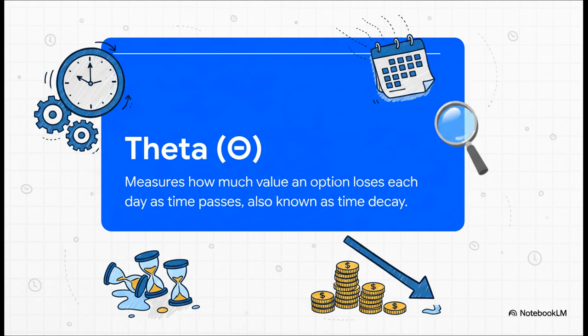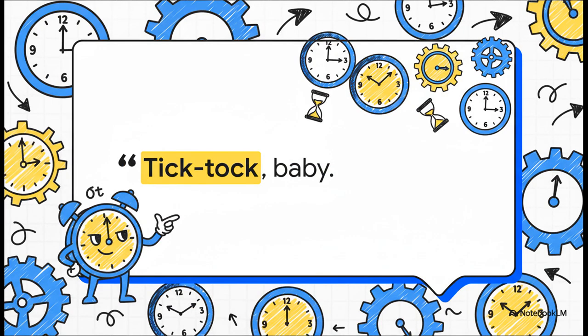Every single day that passes, an option loses a little bit of its value, just because there's one less day for your big stock move to happen. Theta puts a number on that daily loss. For anyone buying options, theta is basically the villain of the story. Exactly. Theta is the sound of that clock on the wall, just relentlessly ticking away at your option's value. It's this constant pressure that traders always have to be aware of.